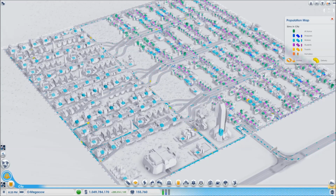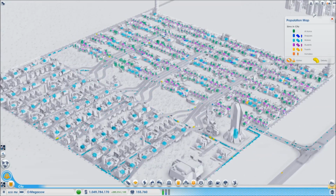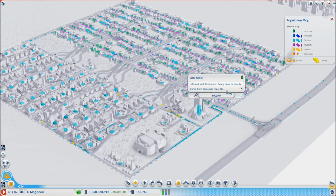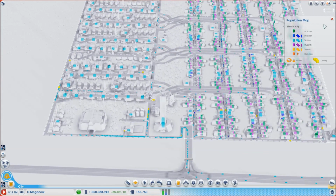So you can see there's some going, but those are actually, because it's 8 p.m., probably commuters going back to Hawks View. And if I pause it, let's just confirm that. Yeah, he's going over to Hawks View, going back to his city. So those are commuters, which is what I would expect.